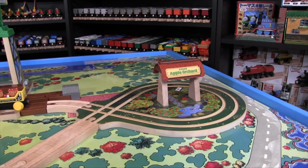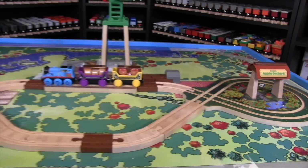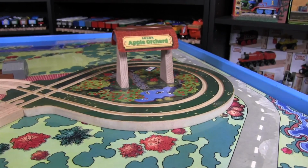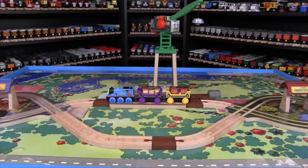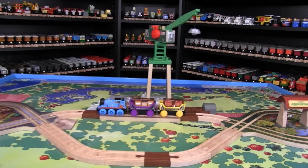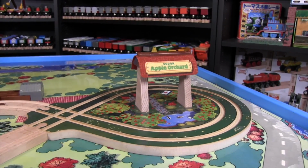This is a stock standard Thomas train table. I don't have the dimensions off the top of my head, but the set does fit. That was actually a concern. And it's not a tight fit either. We got a little bit of room on the side here. I don't know if that was done intentionally, but if you do have a standard Thomas Wooden Railway play table, it will fit on that, which is really, really nice.